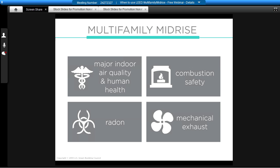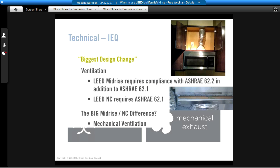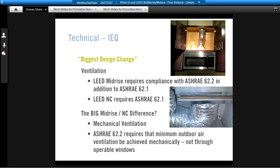So in the multifamily Midrise program, again, there's this bigger emphasis on indoor air quality and human health. It includes areas that you've probably not seen in the commercial rating system, such as issues around combustion safety, addressing radon issues, which are quite prevalent in parts of the country, and helping ensure the indoor air quality through mechanical exhaust. So these are some unique issues that weren't addressed in any of the other rating systems. So it has some impact on and technical challenges for the project team.